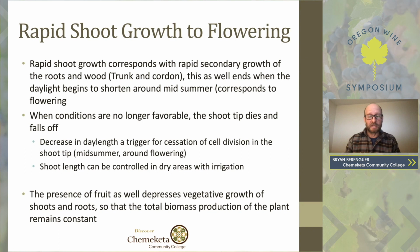Something that we did see this year, where we did have some shoot growth going on. We even had to do some hedging even in August as well. The presence of fruit also starts to depress vegetative growth of the shoots and the roots. The goal is that the plant is basically producing the same amount of biomass, or increasing its biomass at the same rate, but of course it is being equally distributed between the shoots and the fruit and the roots.